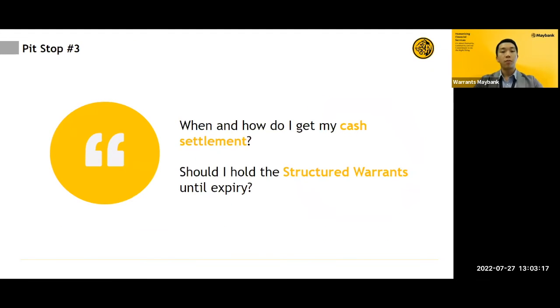So you might be wondering by now, when and how do you get your cash settlement, and should you even hold the structured warrants until expiry? Do note that structured warrants are cash settled and cannot be converted into shares. Cash settlement is only entitled to structured warrants that mature in the money, and therefore, if the structured warrants you've bought go out of the money, it is best that you've already decided what to do with it instead of holding on to maturity and losing time value.